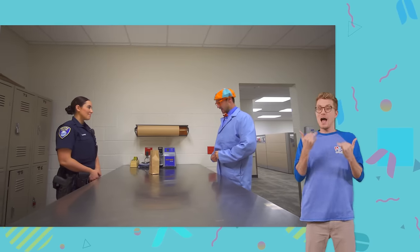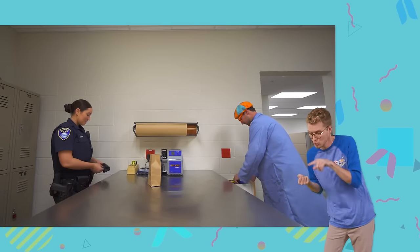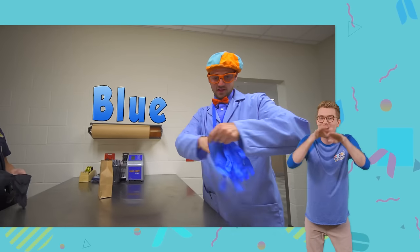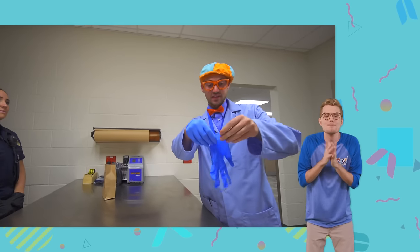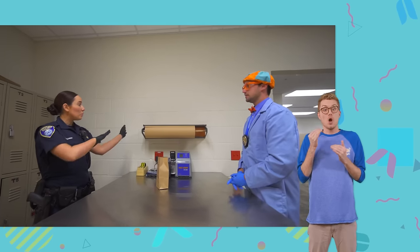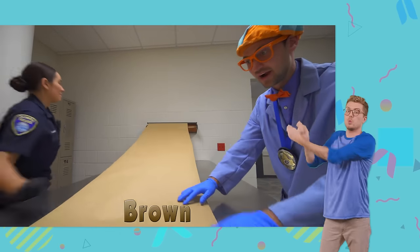All right, now I have my lab coat on. Now what? Now you need your gloves. Ooh, gloves. Okay, they're right here, looks like. Ooh, look at these. Blue rubber gloves. So we wear these so then we don't make our own fingerprints on the evidence. All right, so now I have the gloves on. Now what? Now you're gonna need to pull this brown paper down. Okay. Whoa, here we go. Thank you. Whoa. Brown paper.